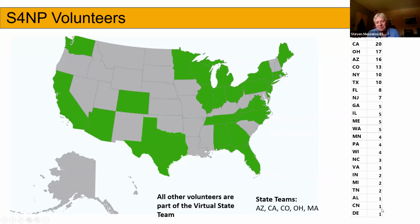Initially, it formulated itself first up in the Northeast in Massachusetts. And of course, then Jack recruited me, and then we connected with Arizona. And of course, that's spreading over to the West Coast. So we're growing quite rapidly, and as you can see, we're now in well over 20 states with volunteers.